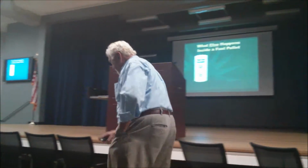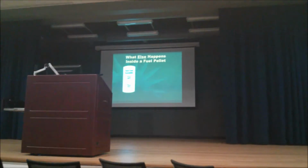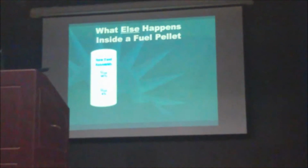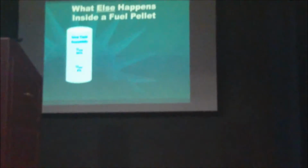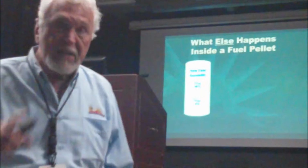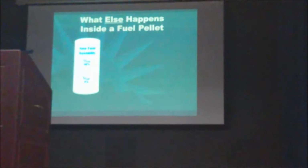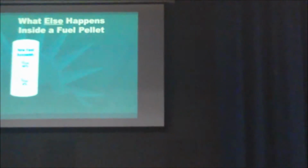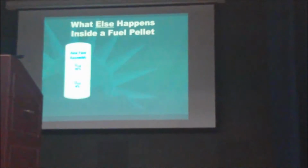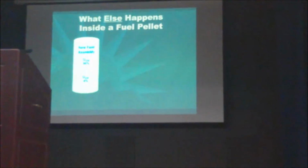Okay. After 18 months, what's the percentage of U-235 still left? Do you see the slide? Did everybody see the slide? Okay, good. New fuel assembly goes in because this is something else that goes on. I put new fuel in, and remember I said the maximum enrichment we can do by law is 4%. So instead of being natural uranium, which would be 99.3% U-238 and 0.7% U-235, our fuel pellets going in are 96% U-238 and 4% U-235. All right.